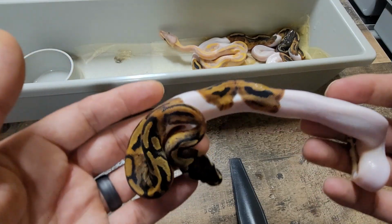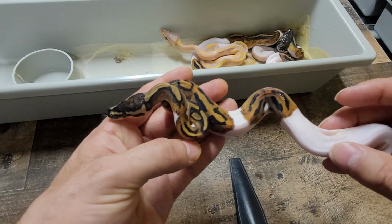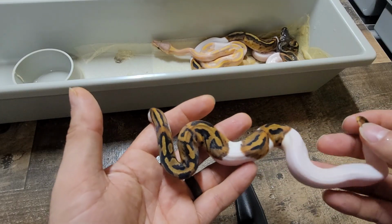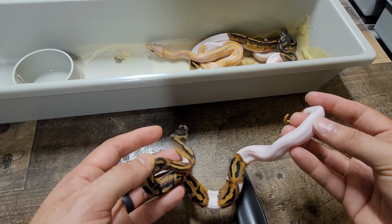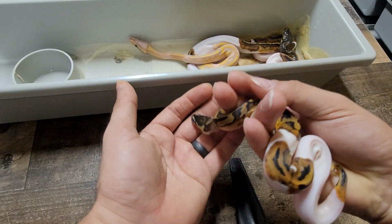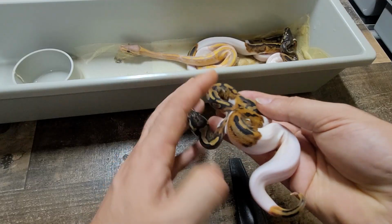But this little munchkin is a piebald. It's a standard piebald. I don't believe there's any leopard in there. But that can be really tricky sometimes to tell in a pied. But just a great mix of pattern, white. So a lot of people really like that kind of even break. So maybe I would put this one 60-40, 60% pattern, 40% white. But what a beautiful little lady.